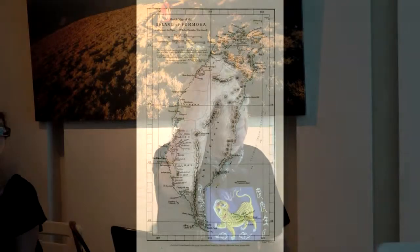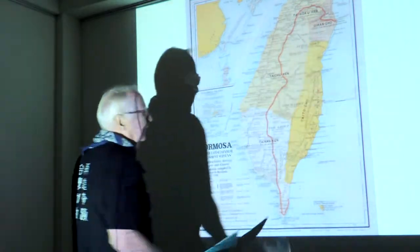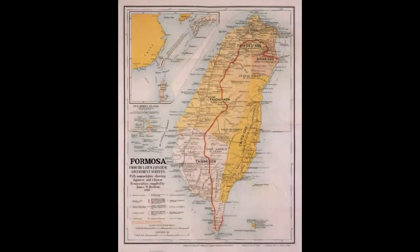Okay, now we're into the Japanese era. This is from Davidson. Davidson is the American consul in Taiwan, 1903. This is his map of 1903. He wrote a big book on the island of Formosa. It's being translated into Chinese right now, and will be published by the end of September. But he makes a real distinction here. This is all indigenous territory. This is the Japanese era, and they are colonizing the whole thing. But the Japanese know that this whole eastern part of the island is indigenous.